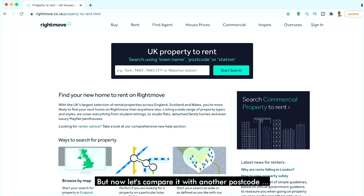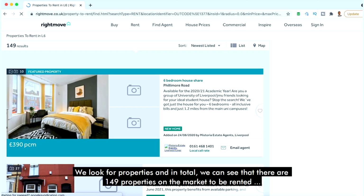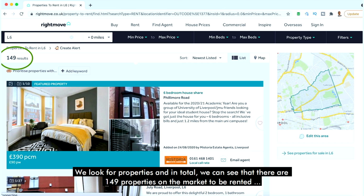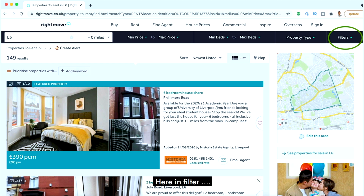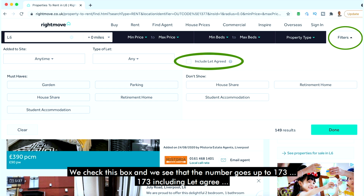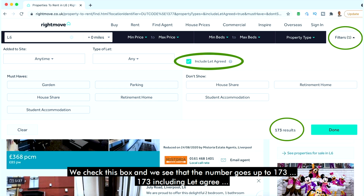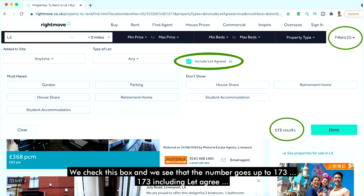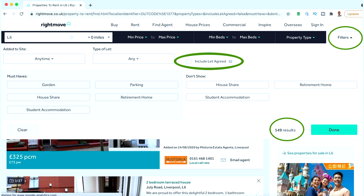But now, let's compare it with another postcode. Let's have a look at L6, which is in Liverpool. We follow exactly the same process. We look for properties, and in total we can see that there are 149 properties on the market to be rented. Here in filters, we check this box and we see that the number goes up to 173. 173 including let agreed. But how many are still available in the market?